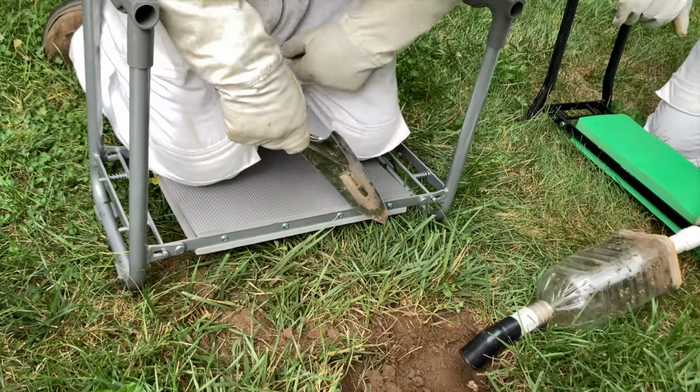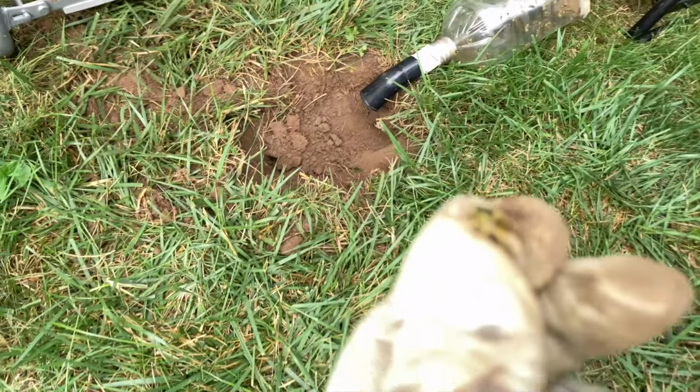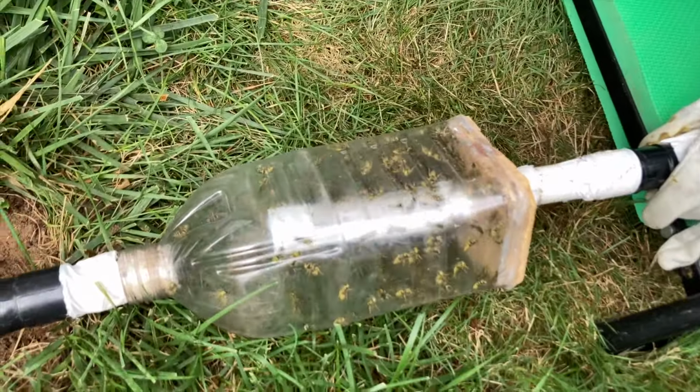So far so good. Everything's going exactly like it should. Still plenty of them trying to get to our gloves, but most of them now are contained. So now we're going to start to dig.